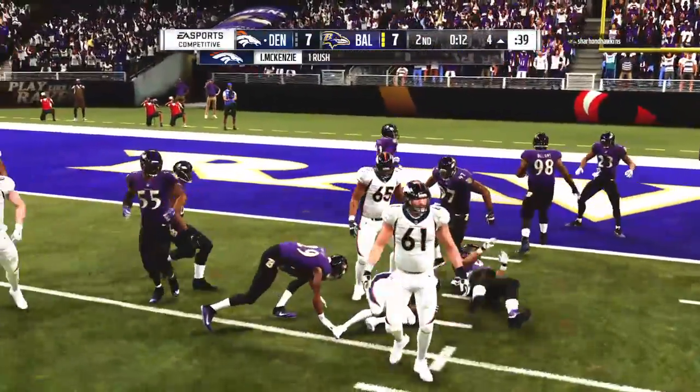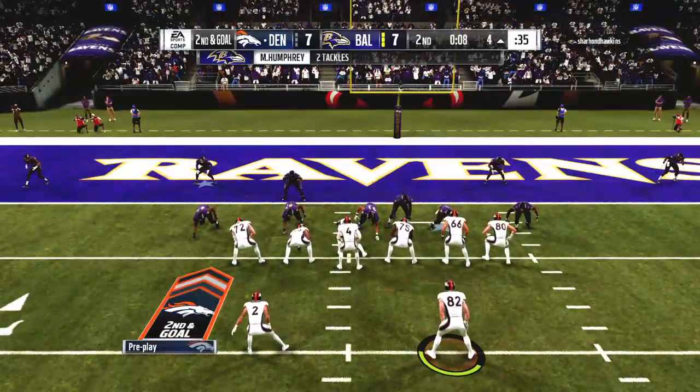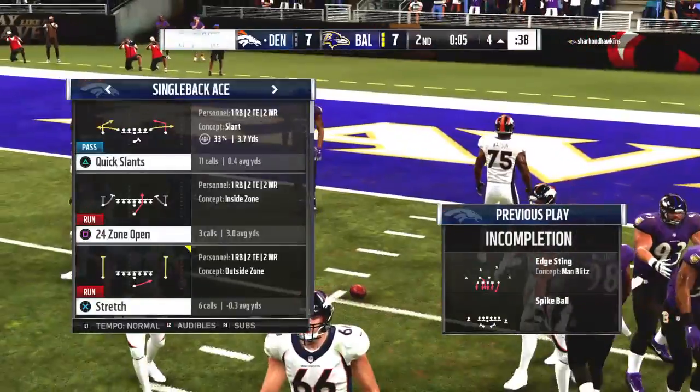Maybe going to get this back to the 4, but that's about all. No gain on the play that time, and it sets up 2nd and goal. And now the clock will stop as he's able to get up and spike it here.